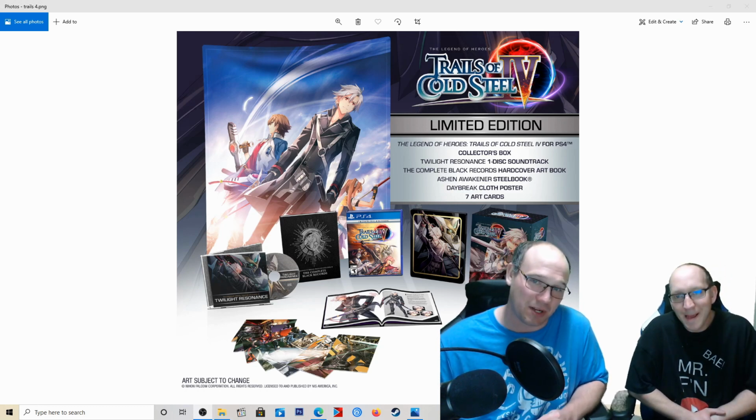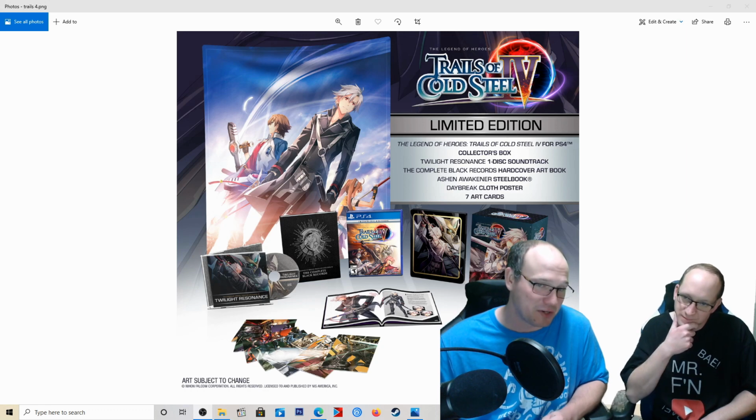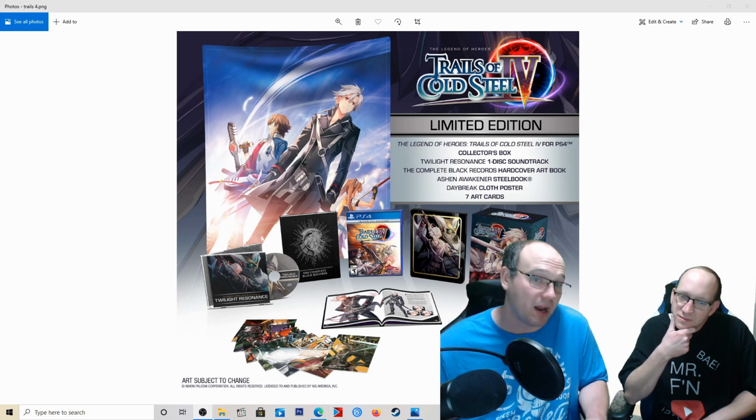So, let's take a look at what we got here. You've got your collector's box. You've got your Twilight Resonant 1-disc soundtrack. I like how they're specific about that. Yeah. One disc. Well, at least it's a physical soundtrack. It is a physical soundtrack because in the Frontline Edition, to my knowledge, I'm sure they'll correct me in the comments if I'm wrong, but I don't think I am.